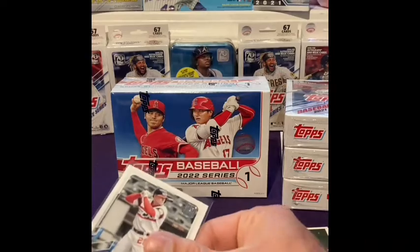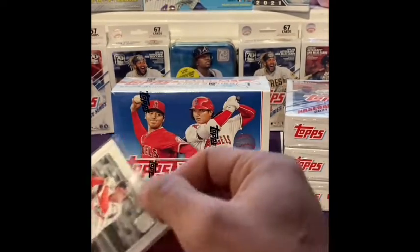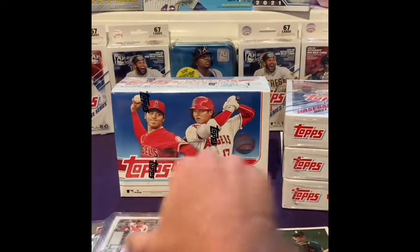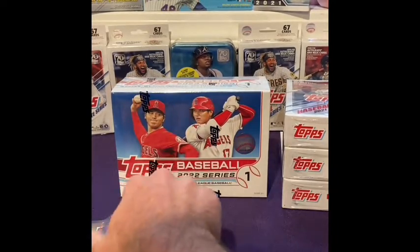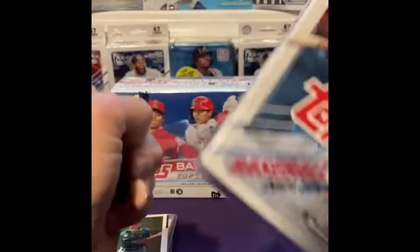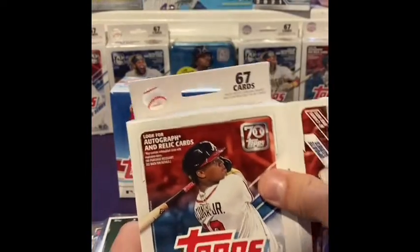He's obviously younger than Ke'Bryan Hayes. He's younger than Andrew Vaughn. I think he's younger than... Kelenic's pretty young. So that hanger box was actually much better than the hanger box from Series 1 this year. Not surprising. So hopefully this year's Update, they'll make less of it, and it'll obviously be pretty good.